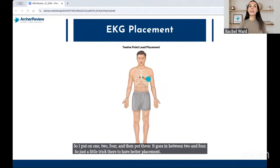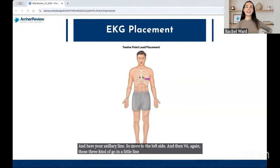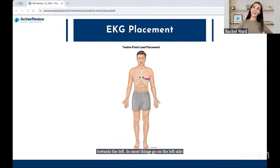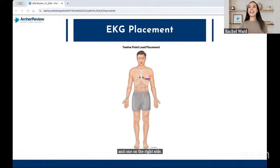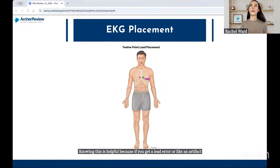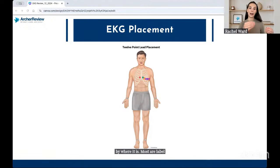V5 goes level with V4, at the anterior axillary line, so more to the left side. And then V6, again, these 3 kind of go in a little line on that axillary side towards the left. So most things go on the left side of the body, which makes sense, right? The heart kind of shifts to the left, and then a couple on arms, legs, and 1 on the right side. Knowing this is helpful because if you get a lead error or an artifact in a lead, you can figure out which one is causing it by where it is. Most are labeled right on the little leads themselves, so you can just fiddle with that and see what's going on.